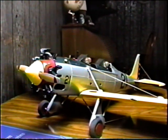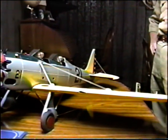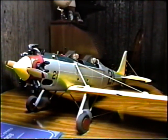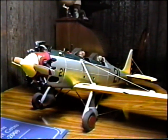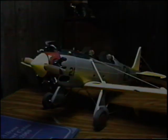About bringing this, I thought I'd see a mediocre, decent built airplane. And when I saw this, it's just fabulous. Oh, you did a great job. It's wonderful. Well, we'll see if he wants to fly it. That part's up to him.